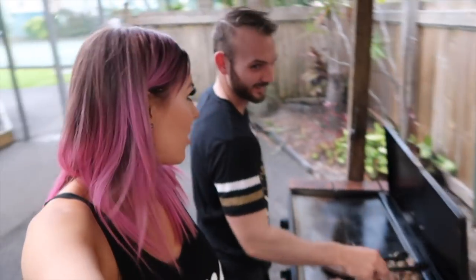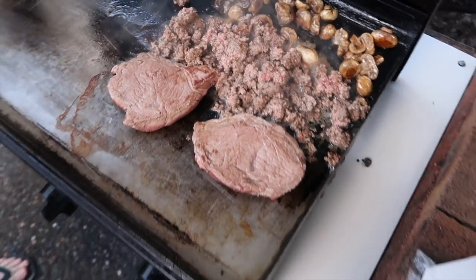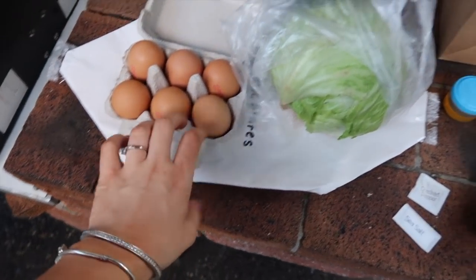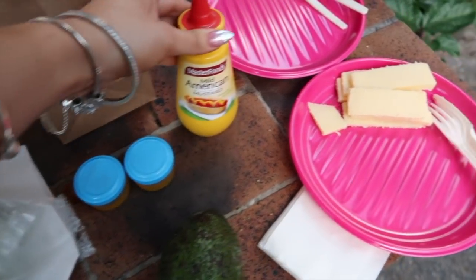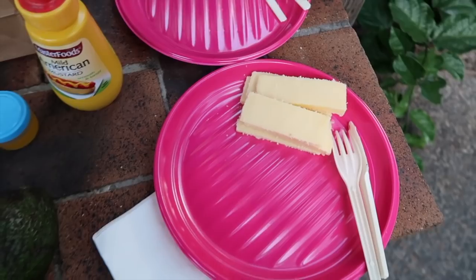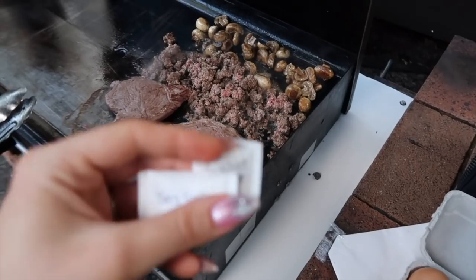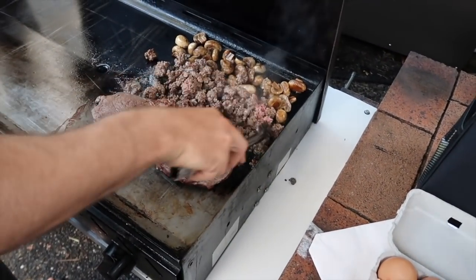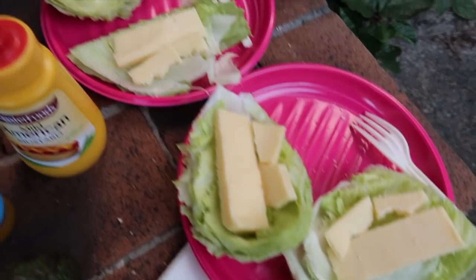All right, so we're here at the barbecue keto station. Cooking up a feed. I'll show you what we've got going on. So we've got some mushrooms, some mince, and some steak. We're gonna put some eggs on, cut up some lettuce, got some MCT oil, mustard, I've chopped up some cheese. Got an avocado, and I'm gonna put some salt and pepper on the meat. So we've got our eggs, our meat, mushrooms, some lettuce with cheese on top.